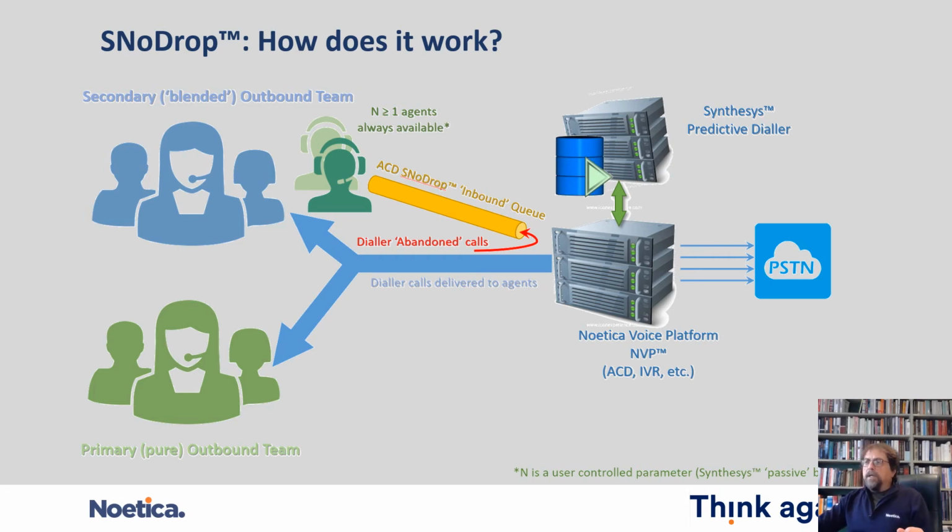So what happens is that as the dialer carries on dialing quite happily, it will occasionally need to abandon a call or two. And when it needs to do that, instead of abandoning the call, it will actually place it into the SNoDrop inbound queue. We know that there is a guaranteed agent waiting there for that to happen. Therefore, the call is not abandoned but handled by that agent. When that agent is handling the call, then the blending mechanism will ask for another agent to be freed to become the waiting agent. In this way, we can do full speed, full power predictive dialing without abandoning calls at all.